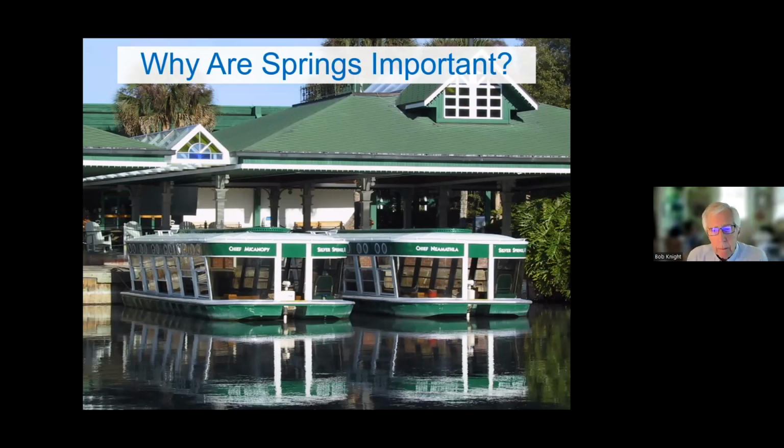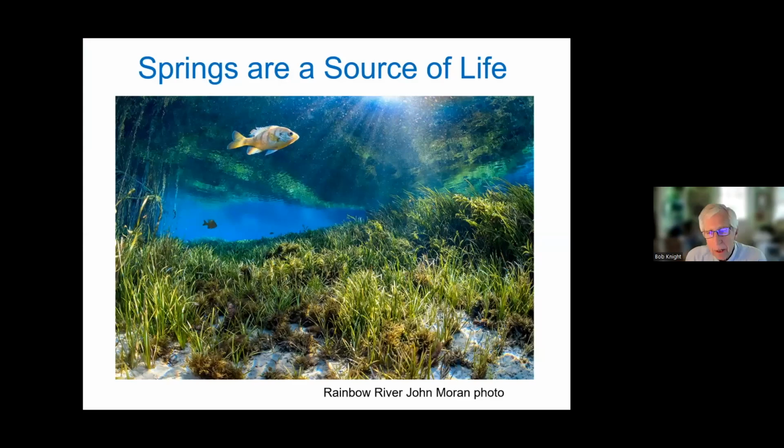So why are springs important? Well, springs are just unique. If you've been to them, you've seen them. The fact you can look underwater and see life, you can see the plants, you can see the fish, you can see the clear, blue water color from the clear water. It's a miracle, and they are like coral reefs in terms of their beauty and their diversity of plants and animals. And in freshwater, they're really the only systems that are like that in Florida.